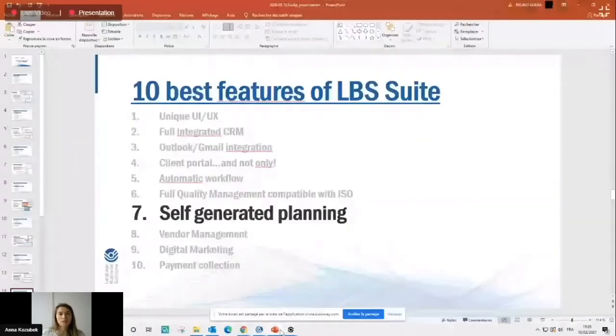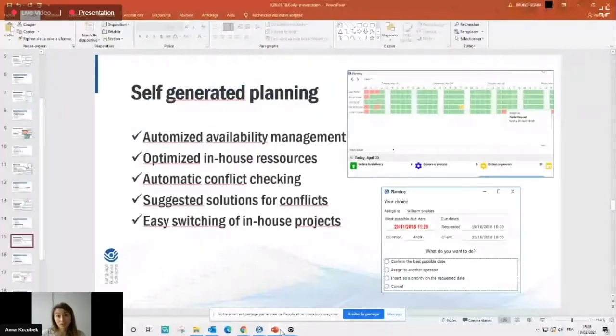So with self-generated planning, you enjoy optimized availability management, optimized in-house resources. You will automatically check your conflicts in the availability of your team. You will have some suggested solutions for these conflicts, and you will be able to switch very easily projects between in-house users.